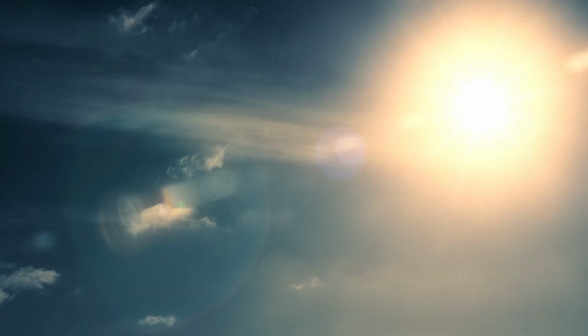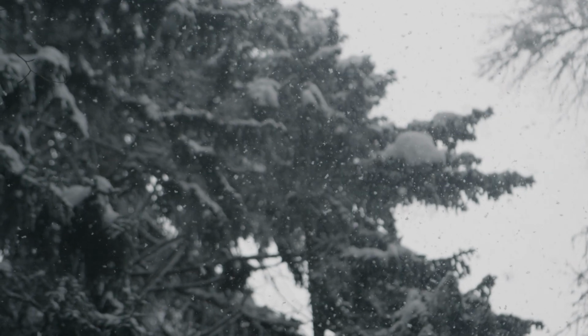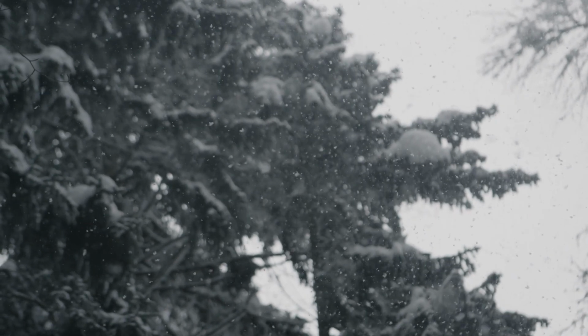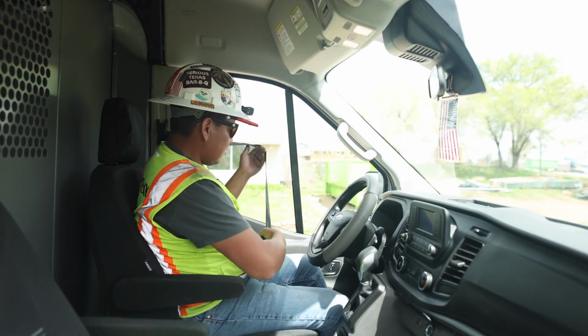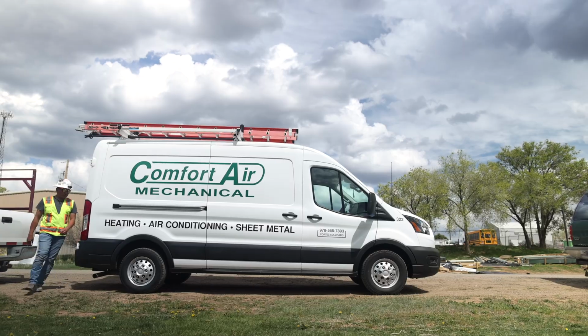So our summers are fairly mild out here. Winters, though, can be extremely cold. We will see those negative numbers. We will see a good depth of snow. Those are things that we took into account whenever we were designing the system. We also designed it to where they don't have to have backup resistance heat.